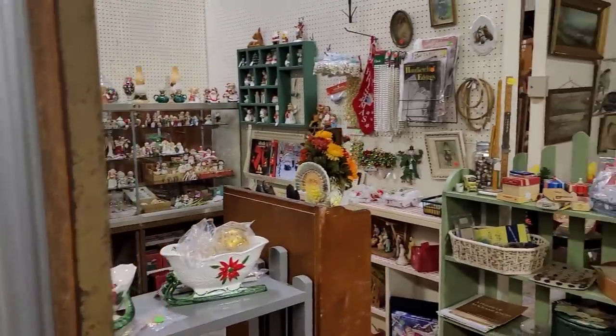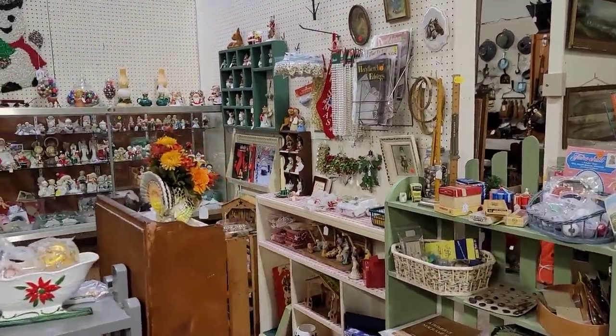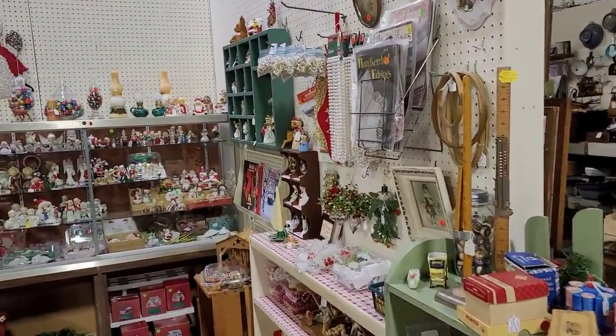I was checking out those Commodore, the rose candle huggers, as well as the taper candle holders.